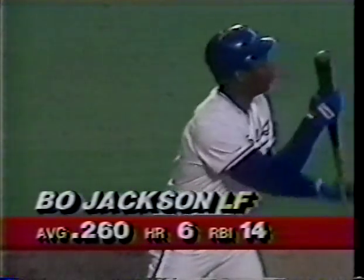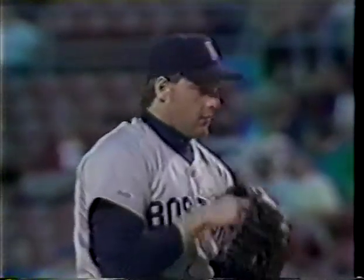Clemens set to work against Bo Jackson, who leads off the second in a scoreless ball game. Bo's at .260, 6 homers and 14 driven in. And a fastball catches the inside corner for strike 1. For a guy to grow up and have that kind of fastball is not necessarily fair either. Well, he can just singe. 1-1. Out of play.